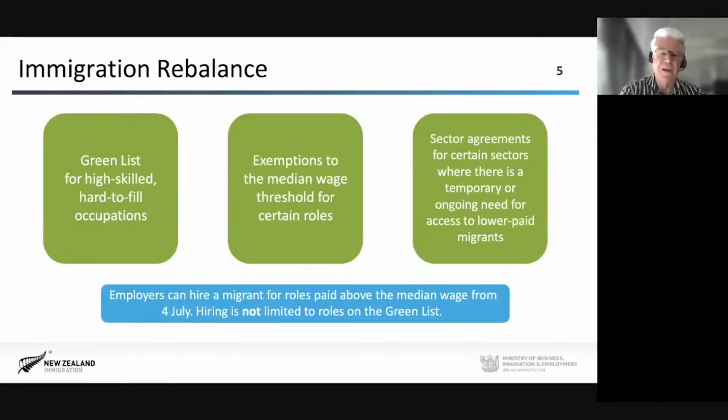A little bit about the immigration rebalance. This was based on the government's thinking that they wanted to increase productivity and also increase higher wages. As part of immigration rebalancing, we'll open up the borders again on the 4th of July for the accredited employer work visa, so people offshore will be able to come in without having to go through the COVID process. It's closely linked to the accredited employer work visa, in that employers will be able to hire a migrant worker so long as they're paying above the median wage, taking effect from the 4th of July.